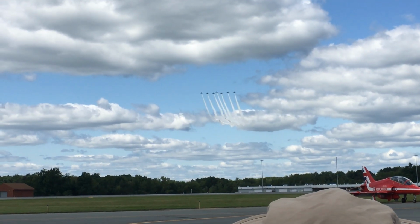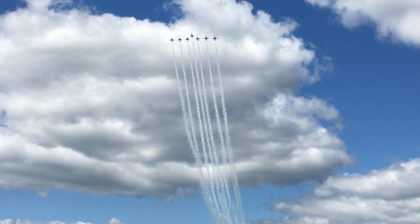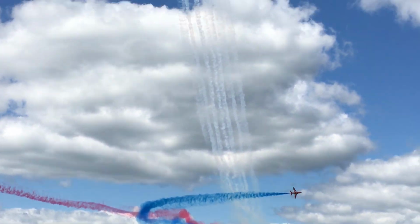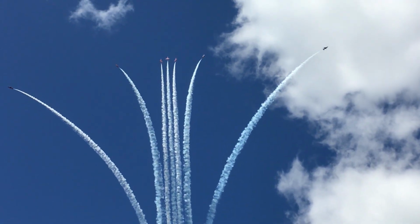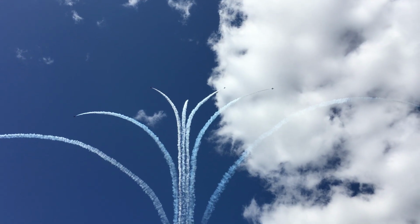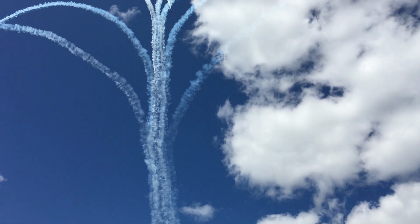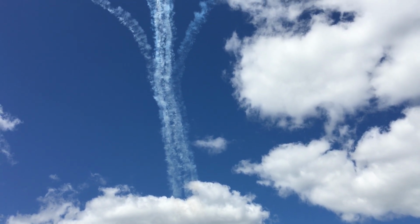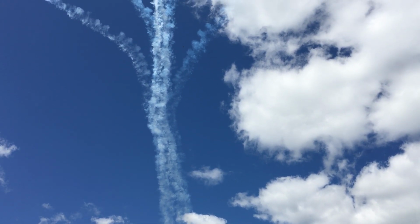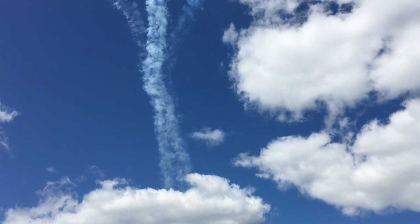And pulling up calls Red 1, 7 aircraft pulling to the vertical, about to make a beautiful palm tree. As the 7 aircraft draw the palm tree above us, Red 6 and 7 stay low, the colored smoke changing to white. Keep your eyes on them down low, we've got Red 6 to the right, he's being joined by Red 8, we've got Red 7 to the left, being joined by Red 9.